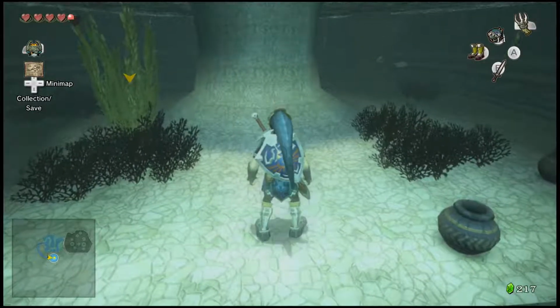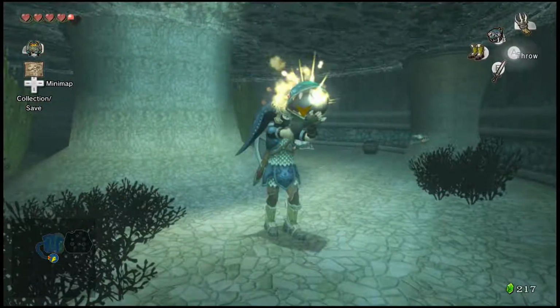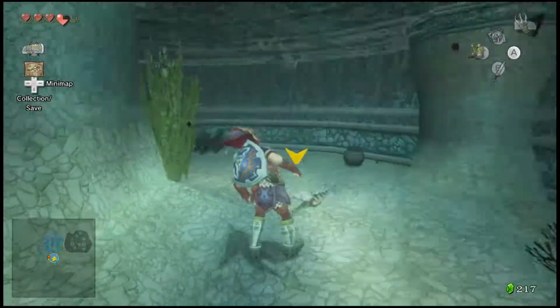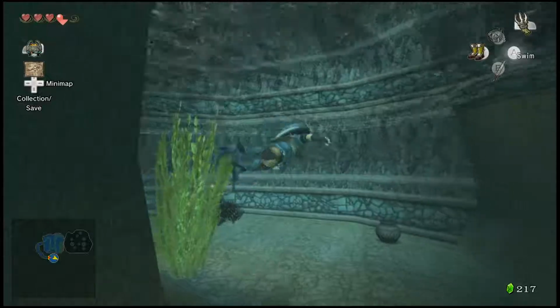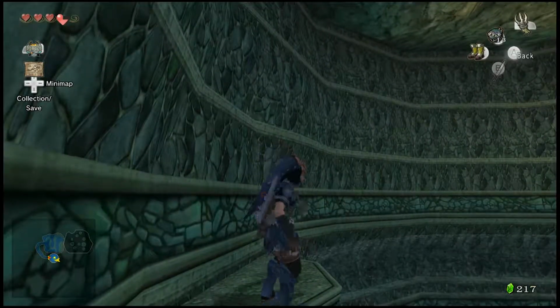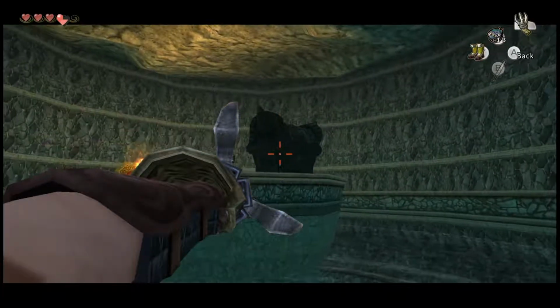Oh, shit. What do we got in this circular room? Feel like it's death incarnate waiting for me. Here, have these guys. You just rolled into it. I think you're supposed to swim up, yeah. I am. Get up here. Oh, geez. Phone's vibrating. I think you can hook shot the treasure chest.